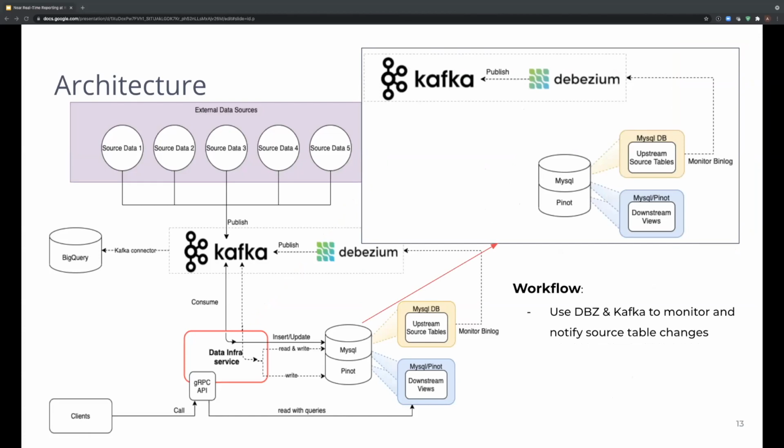Next step, we want to convert from a normalized data model to a denormalized data model. To someone who isn't familiar with the normalized data model, in short, a normalized data model has multiple tables that can be joined with their relationships. A denormalized data model combines multiple tables into one. In that case, the latter one can be queried quickly. So to achieve that, the MySQL binary log, which is a global log containing all of the data change events, is monitored by the Kafka connector, which is Debezium here. And then these events are published to Kafka.